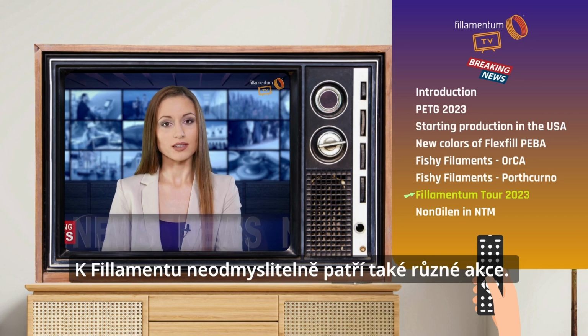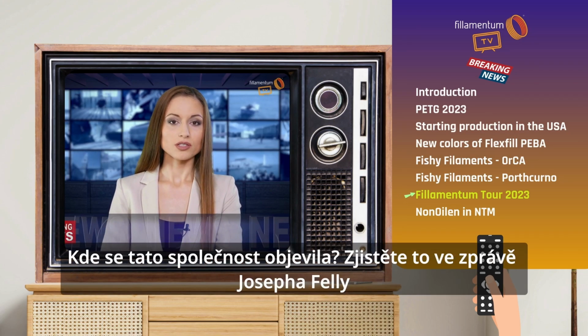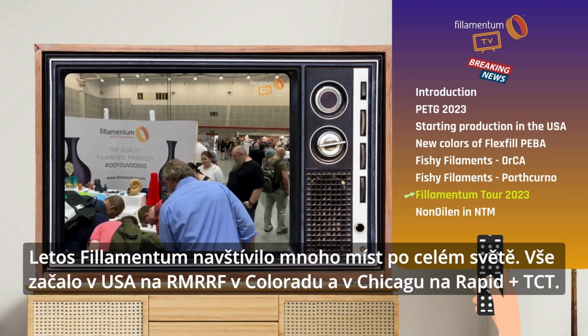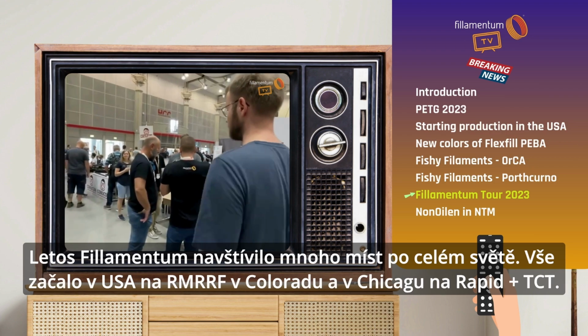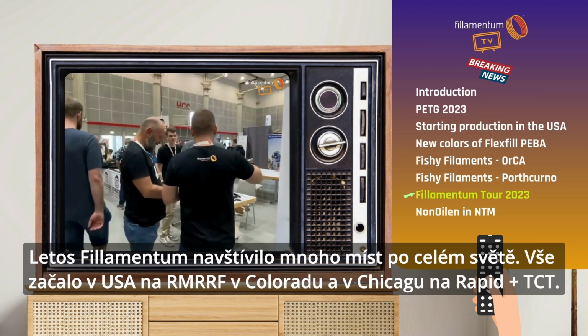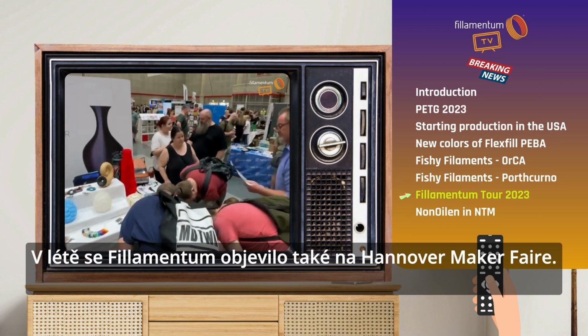Various events are also inherent to Fillamentum. Where did this company appear? Find out in Joseph Fella's report. This year Fillamentum visited many places around the world. It all started in the USA at RMRF in Colorado and in Chicago at Rapid + TCT. In the summer, Fillamentum also appeared at the Hannover Maker Faire.